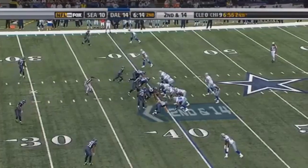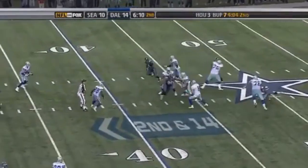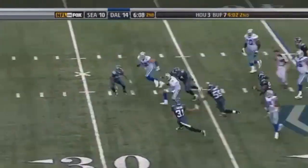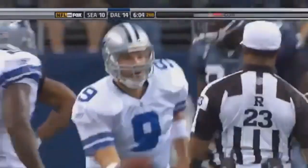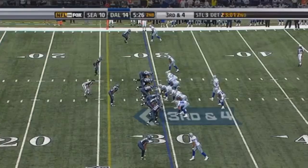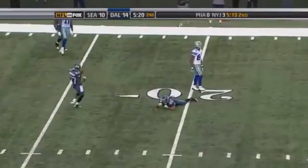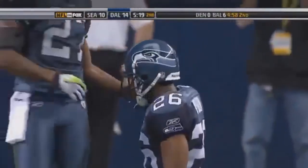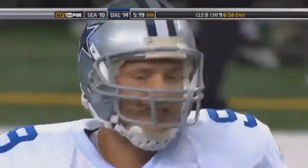Torn pectoral muscle, surgery scheduled for Wednesday. Second down and 14. Romo's gonna take off, no receivers downfield, and he is hit from behind by Corey Redding. And shy of the first down by 4 yards, he got. And Romo gets rid of it, and it's low, and Wilson nearly had a hand on it, incomplete. So it is fourth down, and the field goal team comes on.